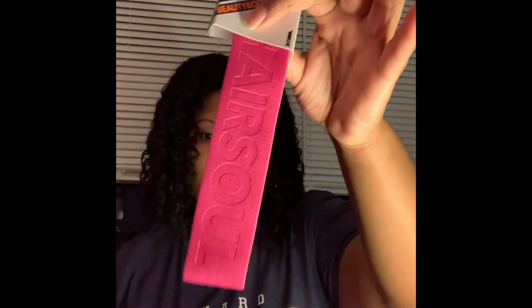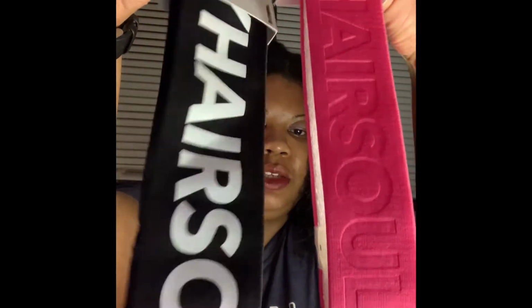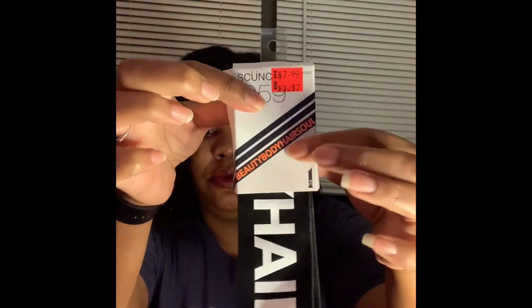So I got the hot pink one. They had a black one that's even thicker, so I'll put them side by side so you can see. This one looks a little thicker. And this one says Beauty Hair Soul, just like what you see here. That's what's going around this band. And I got two of those.